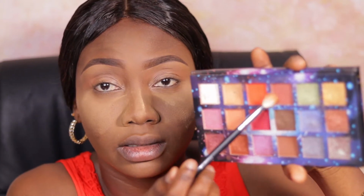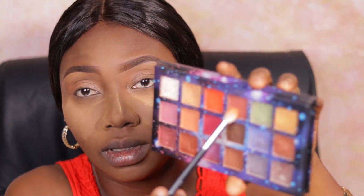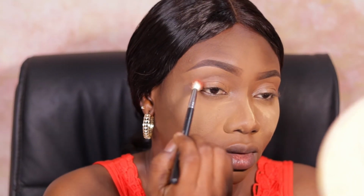Okay, let's go in with this brownish red shade right here for our transition. I just want the color to show up. Yes, this is showing up now. I love that look.